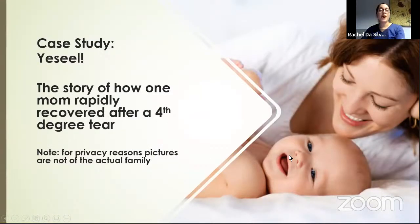Now, we have a case study here. I have a friend who ended up with a 4th-degree tear, and she wanted to know how she could recover better after a 4th-degree tear, or even a tear in general. Remember, I was talking about how episiotomies usually repair quicker than natural lacerations, but they hurt more. One thing you can do is use a peri bottle as you're peeing. We mentioned that before, having good perineal hygiene. And this is a really good tip, especially for my vaginal delivery moms. I actually write this down, because it's a really good tip.